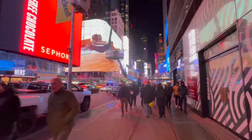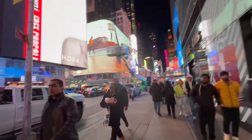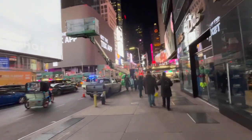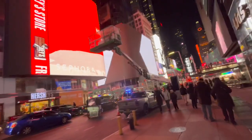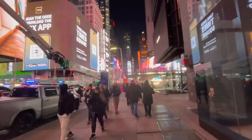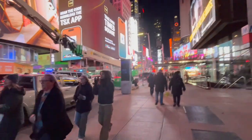Oh my! These big giant billboards are very, very distracting. It's hard not to look at them. But hey, at least the wind has died down.